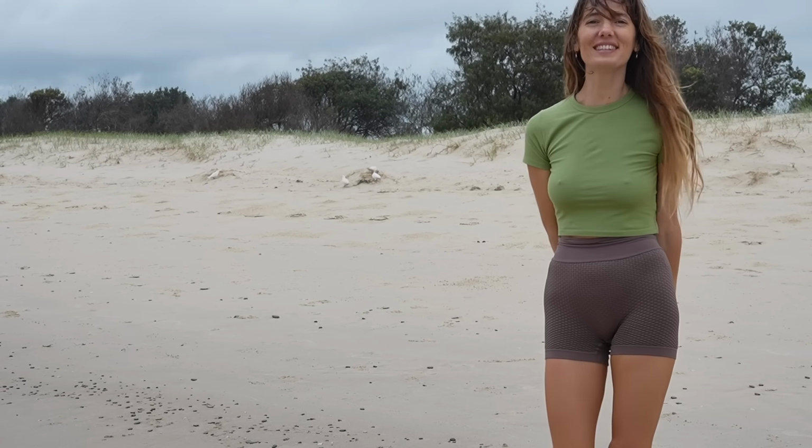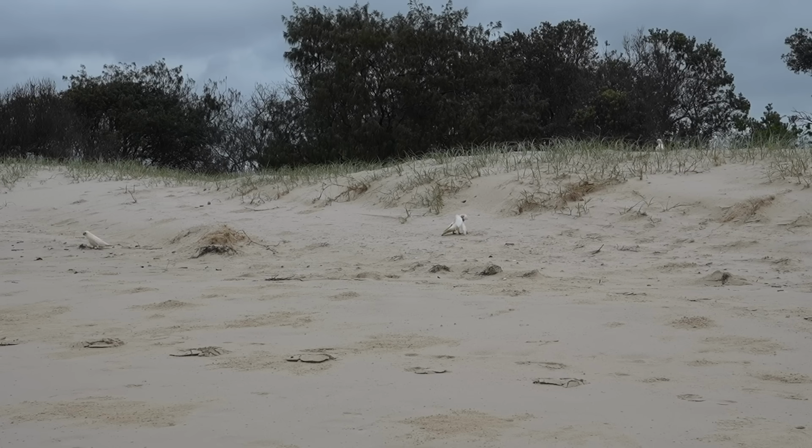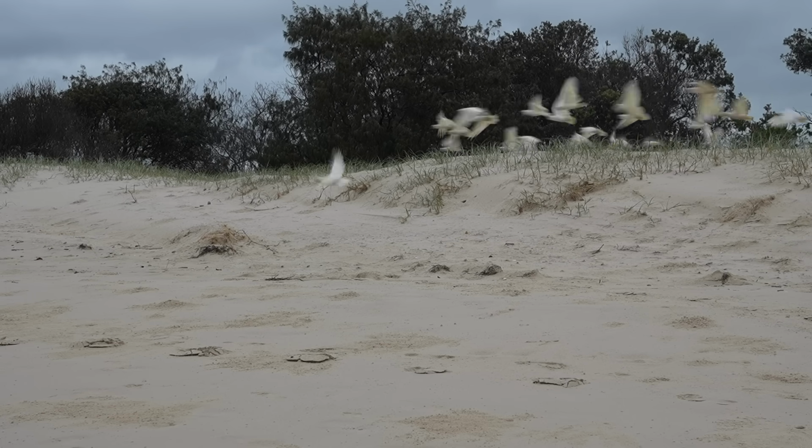They're a small cockatoo that's native to Australia and they're very playful. These birds are in the same family as the black cockatoos that I saw yesterday. Oh, there they go.